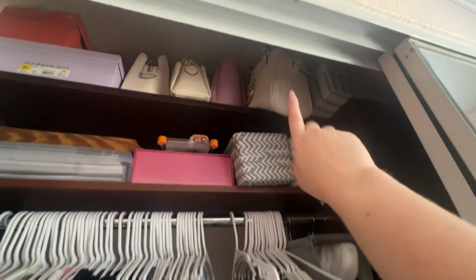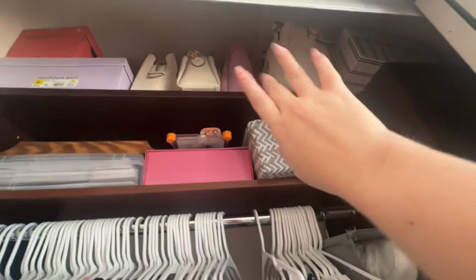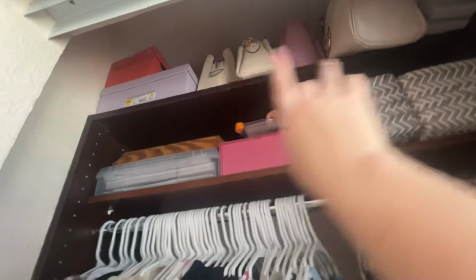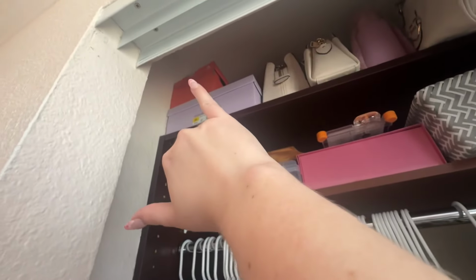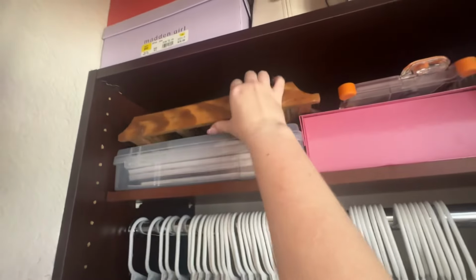So up top, I have all of my purses. I did a whole purse collection video if you're interested in learning more about those. I have some shoe boxes. Those are my high top Converse. And then I have some booties in here. Oh my gosh, you guys.